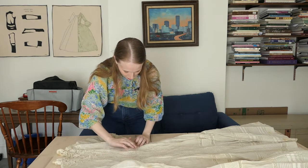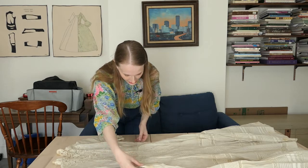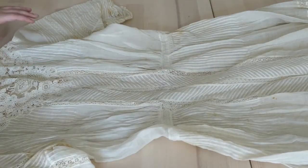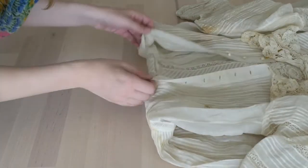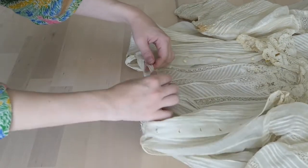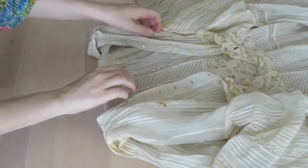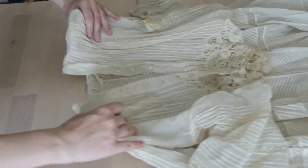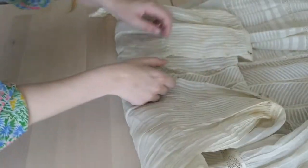It has the beautiful gathering, and then it has insertion lace along the waist, and, as you can see when we turn it over here, the waist is reinforced with a waist tape, just to keep everything together. It closes up the back with these beautiful little pearl buttons, and then hook and eyes all the way down.